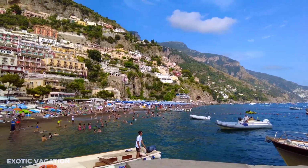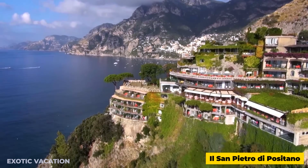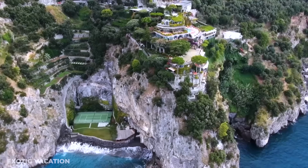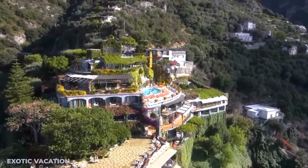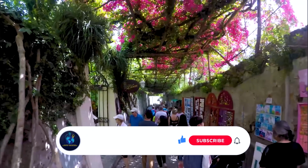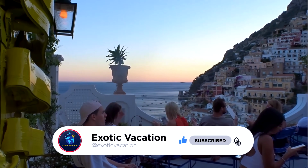If you're up for a bit more of an adventure, Villa Treville and Il San Pietro di Positano also have incredible bars with equally amazing views, but they're a bit further from the town center, so getting there without a car can be tricky. Insider tip: if you plan to visit Franco's Bar, arrive early to snag a good spot as it fills up quickly, especially during sunset.